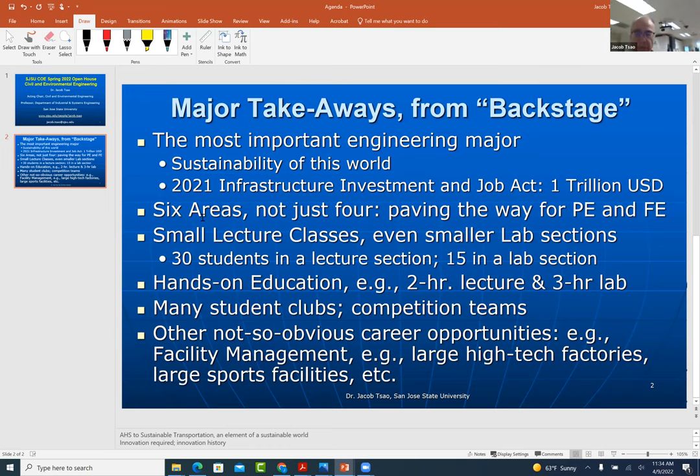Can you see that? You see this? This is a lab, and a geotechnical course will take place here. You can count how many seats are there. So that's what we deliberately designed: small lecture classes and even smaller lab sections.